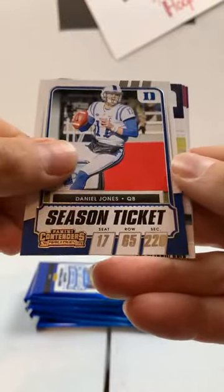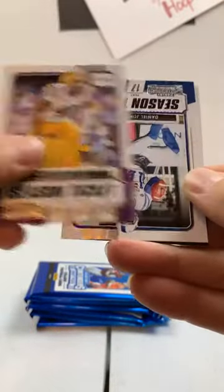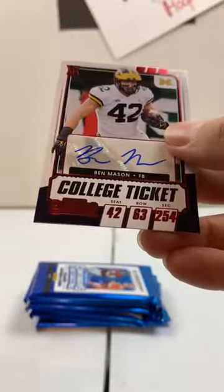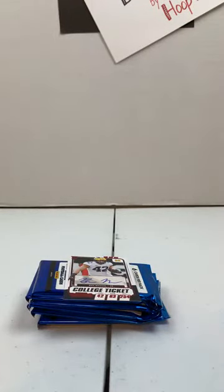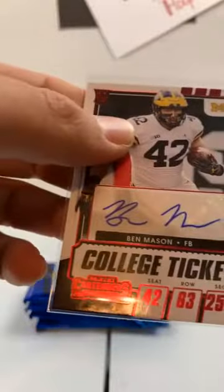Joe Mixon, Daniel Jones. That looks like the autograph's right here. Devin Singletary, Jalen Hurts, Devin White, and our last rookie is fullback Ben Mason. Ben Mason. Baltimore Ravens, round number 5, a fifth round pick for the Baltimore Ravens.